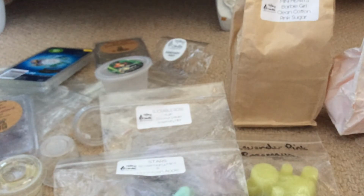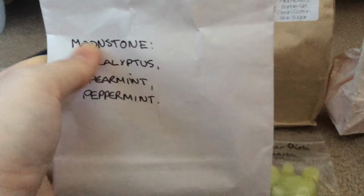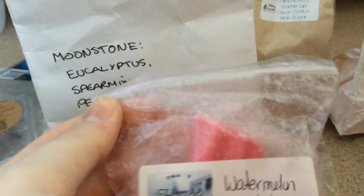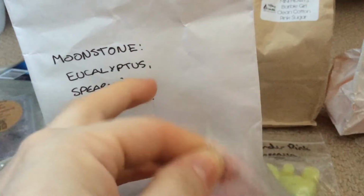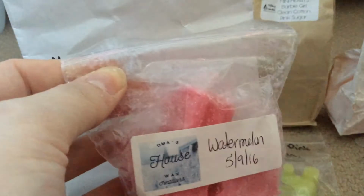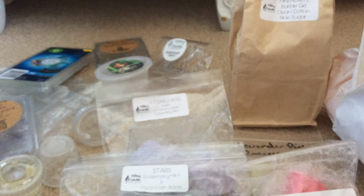The next one I have on is a little bit of a blend that I wanted to create myself, and this one is VCS Moonstone, which is eucalyptus, spearmint and peppermint, which you all know I love. And I also added in Omar's Wax House Creations in watermelon, so just a cube of watermelon with two strips of Moonstone. And this was such a nice nose opening blend. It was fruity but pepperminty and strong. Really worked for me, and I'm glad I could mix those two together, which will probably be done again in the future. Let's see what the next one is.